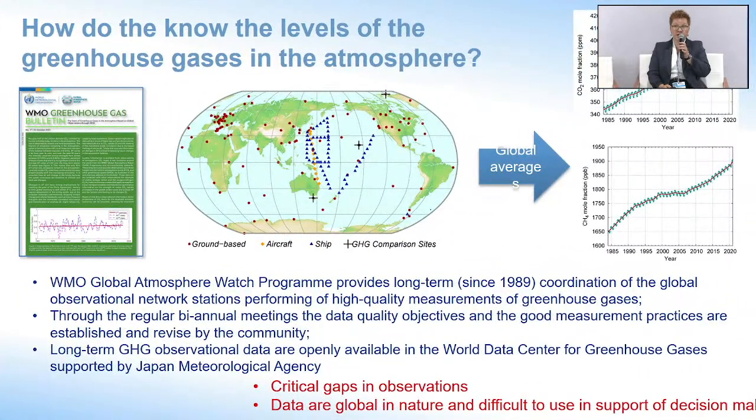So that's why we have the Global Observing Network within the World Meteorological Organization, which actually looks at the changes of main greenhouse gases. And this network is coordinated by the Global Atmosphere Watch program, and it works since 1989. And we produce long-term data sets of global averages of greenhouse gases. These data are openly available. WMO implements an open data policy, so everybody can go in a World Data Center, download the data, and do the analysis themselves. All those data are traceable to a primary standard and have a very high quality.